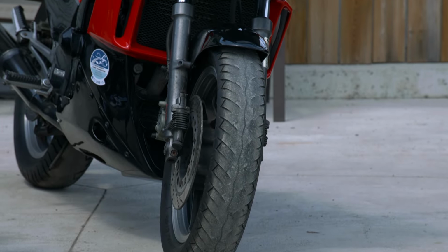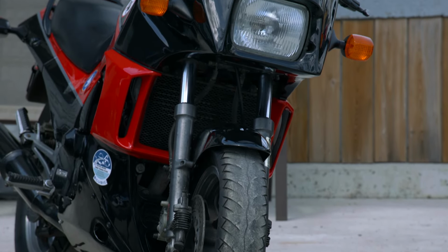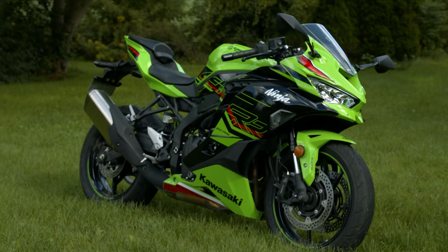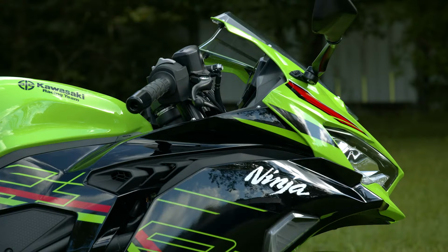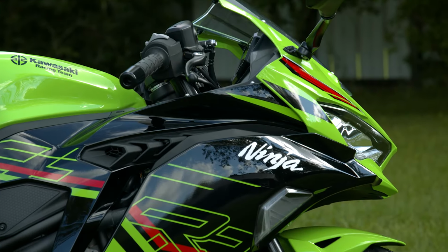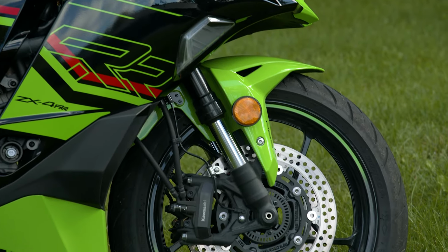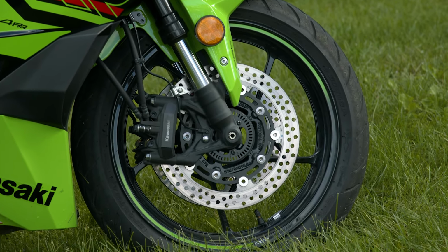This is 40 years of the Ninja, 40 years since we saw that red GPZ 900 blast down the straight next to the jet fighters in Top Gun with Tom Cruise on board it. So 40 years of this iconic model. It's probably the most diverse nameplate in motorcycling, and it's not only shown the power and the prestige of Kawasaki over all those years, but also helped get a whole bunch of new riders to access the good times.